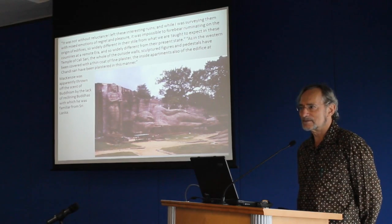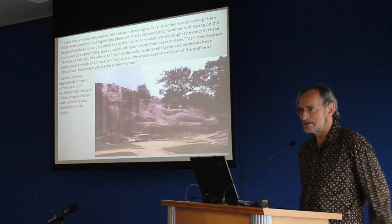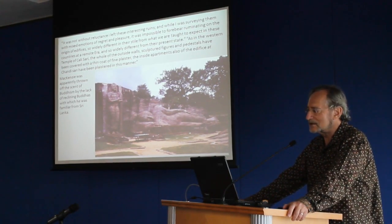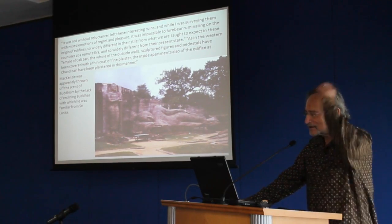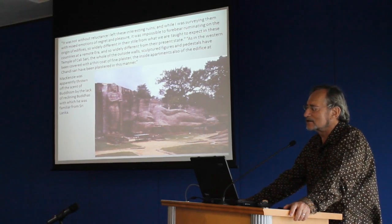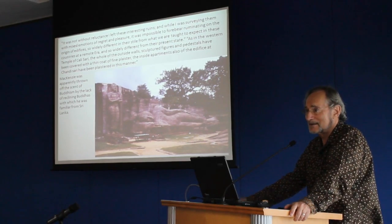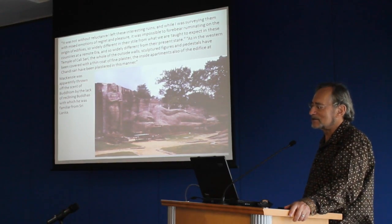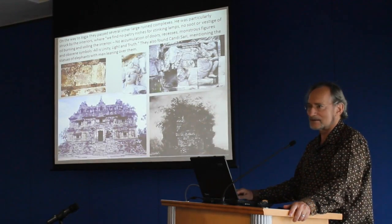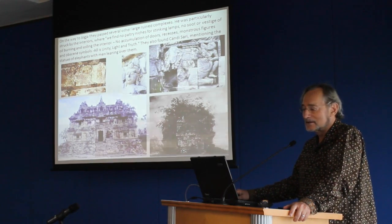This is 50 years before Angkor Wat. So this was the first impression that Europeans had of the importance of the civilizations of Southeast Asia, not just Java. As in the Western temple of Kali Sari, Chandi Sari, the whole of the outside walls, sculptured figures, and pedestals have been covered with a thin coat of fine plaster. Again, Mackenzie's spelling. The inside apartments also, of the edifice of Chandi Sari, have been plastered in this manner. So that's still there. Parts of it are still there. But most of it is worn off in the last 200 years, unfortunately.